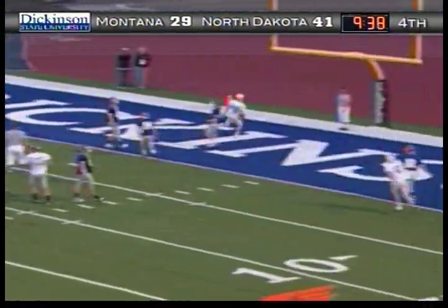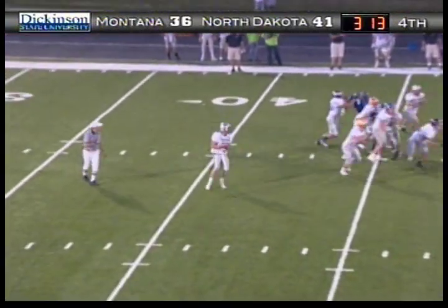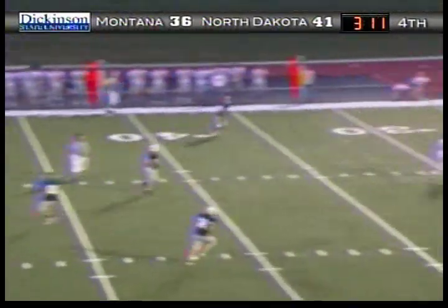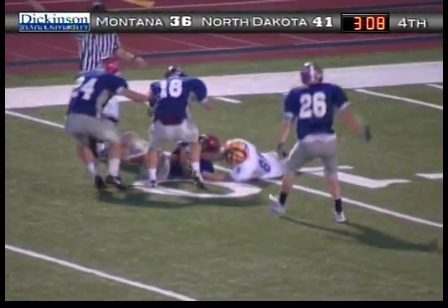Fake the handoff. Touchdown. And here from the football field, Fisher Field in Dickinson, North Dakota. Holes looking for somebody. He's going to the end zone. He's got a receiver. Picked up. And Elby Pump makes a quick difference.